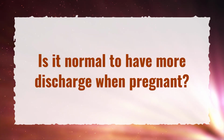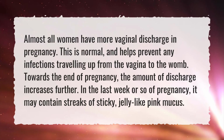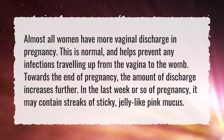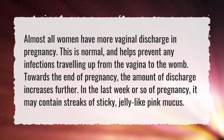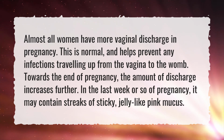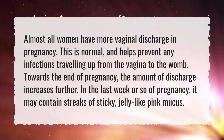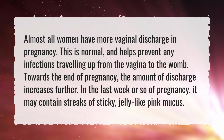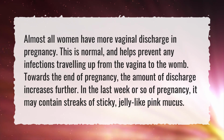Is it normal to have more discharge when pregnant? Almost all women have more vaginal discharge in pregnancy. This is normal, and helps prevent any infections traveling up from the vagina to the womb. Towards the end of pregnancy, the amount of discharge increases further. In the last week or so of pregnancy, it may contain streaks of sticky, jelly-like pink mucus.